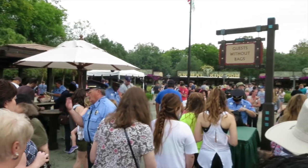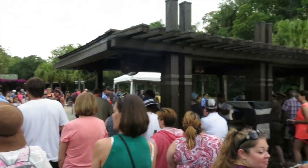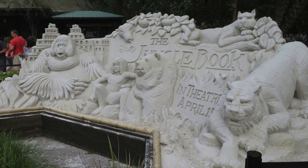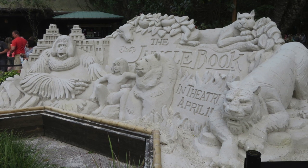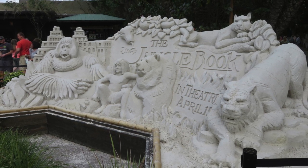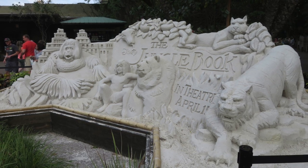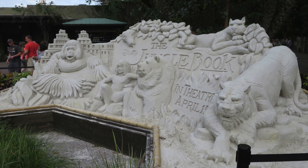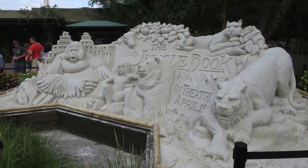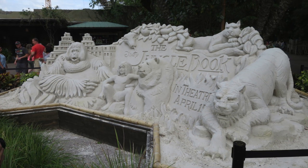As you can see here, it was a very busy day. Spring break is still going on up north, and of course it was the park's birthday, and there was special stuff going on for Earth Day, so it definitely brought the crowds. As we walked right into the park, you could not miss this huge sand sculpture advertising the new live-action Jungle Book movie. I love this. This is so neat, and that's a great talent to have. I could never do anything like this, and it's just a nice thing to see when you walk into the park. If you've seen the movie, leave comments below. Let us know what you thought of it, but please, no spoilers. Of course, no spoilers, but tell us if you liked it.